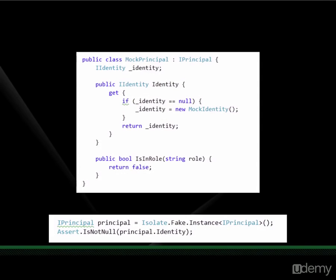This is an example of another anti-pattern that I can see in a lot of tests in terms of readability and maintainability, where people will create, at the top you can see, a chain of objects. So you have a mock principal, which is really a fake principal, that returns a fake identity. It returns a fake identity here. So that's how people might return a chain of fake objects.